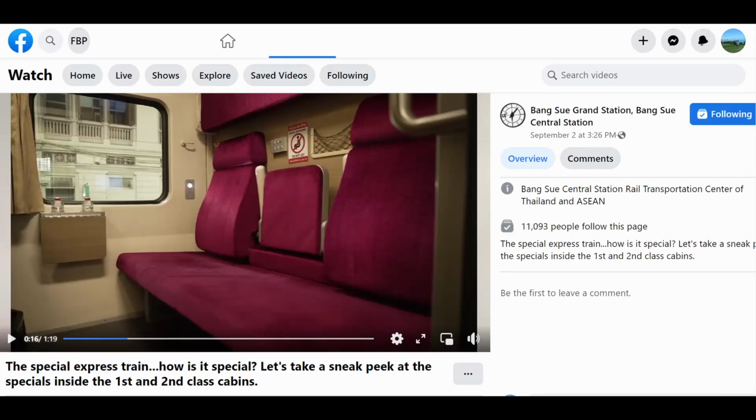Next, Bang Sue Grand Station gives us a video tour of some modern first and second class carriages in a special express train, which include features like LCD announcement screens, comfortable seats, individual lighting, and power plugs. And the toilet is light years ahead of the current trains.